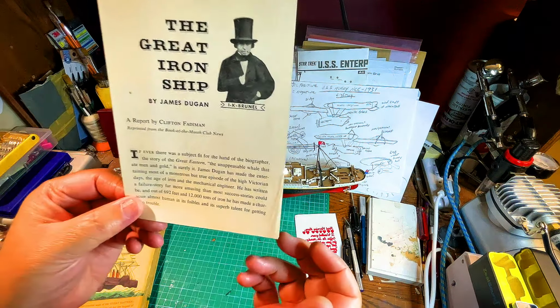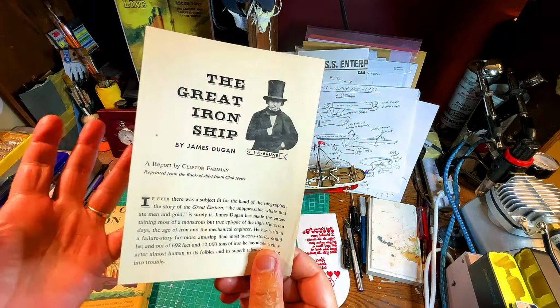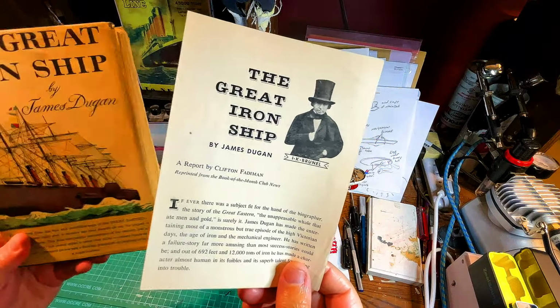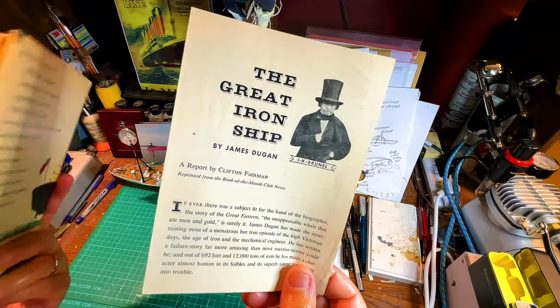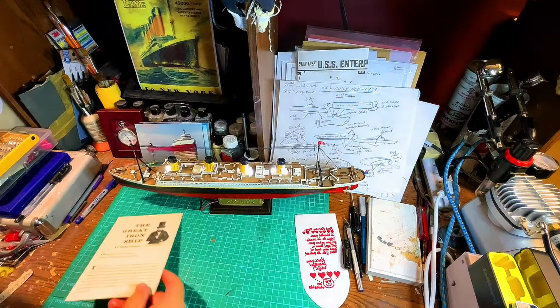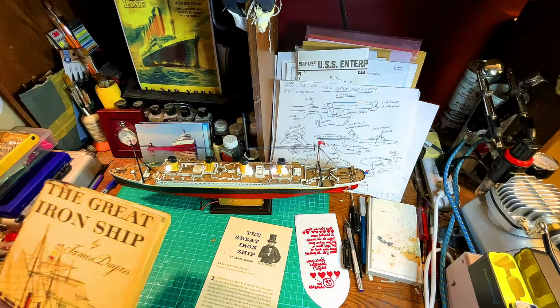So I thought this is a really, really cool find. Just because, I mean, the book was released in the 50s, so this has got to be pretty old, and it's in great shape. So I was very happy to find that.